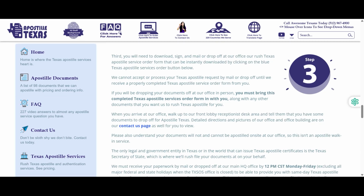If you're going to drop off your documents to us in person, which does not speed up the process, and I'm going to go over that, if you're going to drop it off in our Austin office, which is the only location, not Houston, not Dallas, only our Austin office, you can drop off your documents. So if you live in the Austin area, you need to print off our order form and then bring that in along with your documents.